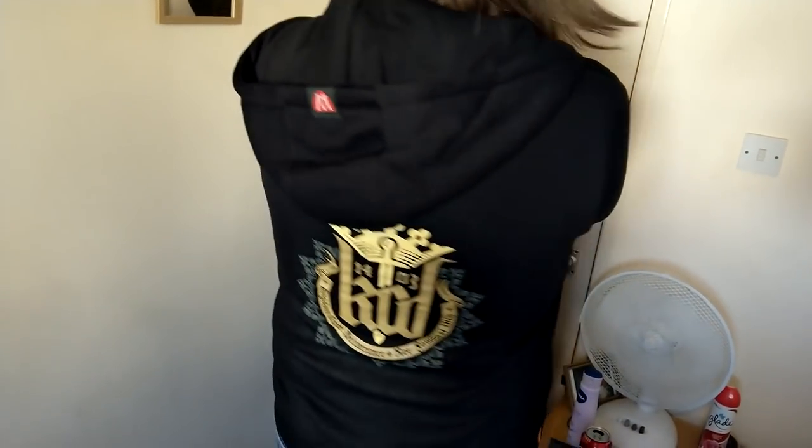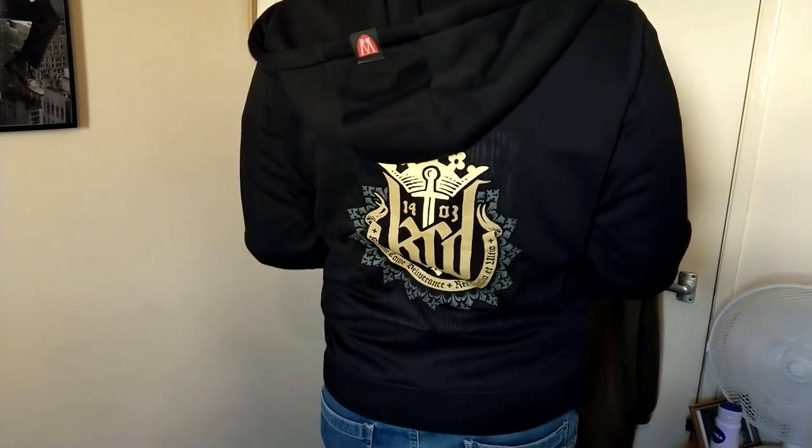Okay, here you go. First things first. Okay, and look. Oh my god. They got the logo. So this is a unisex. I think it's extra large because I'm massive, so. No, you're not. So this is what it looks like done up. Do a twirl. Do a twirl. Let's have a look. Do a twirl. Yeah. Okay, fine.